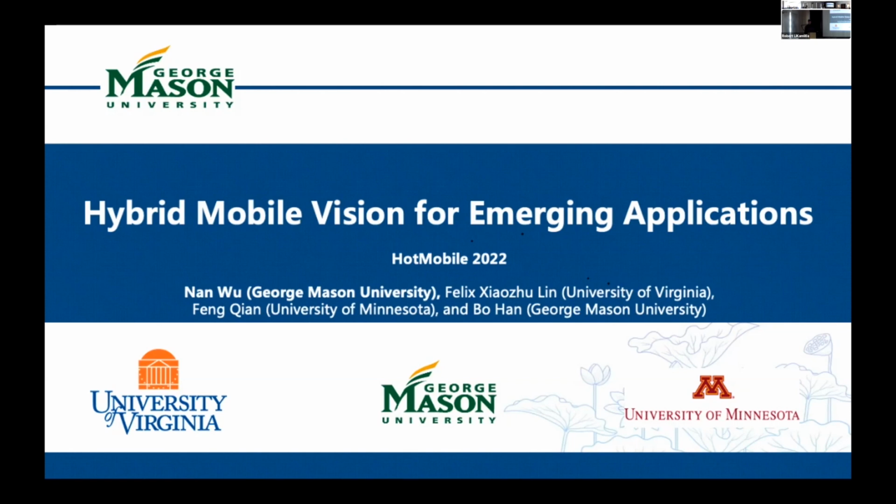Given the increasing popularity of depth cameras and LiDAR scanners, we hope our proposed research can inspire more work for advancing the mobile vision stack.